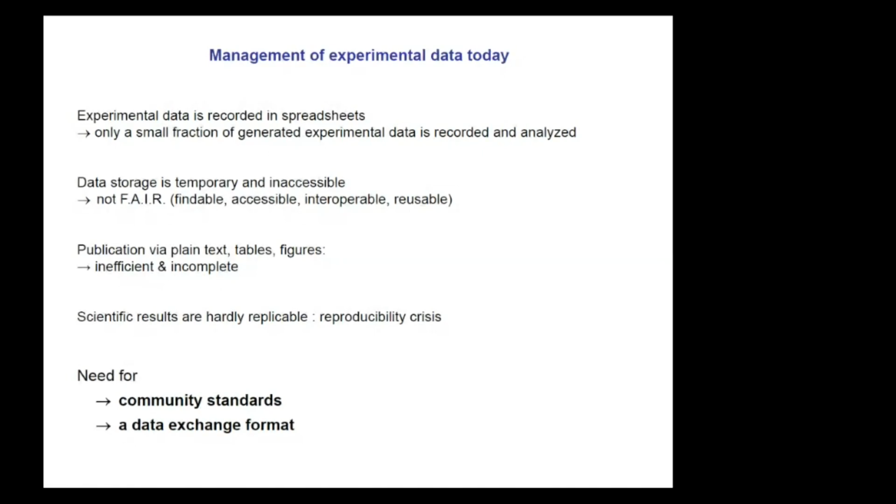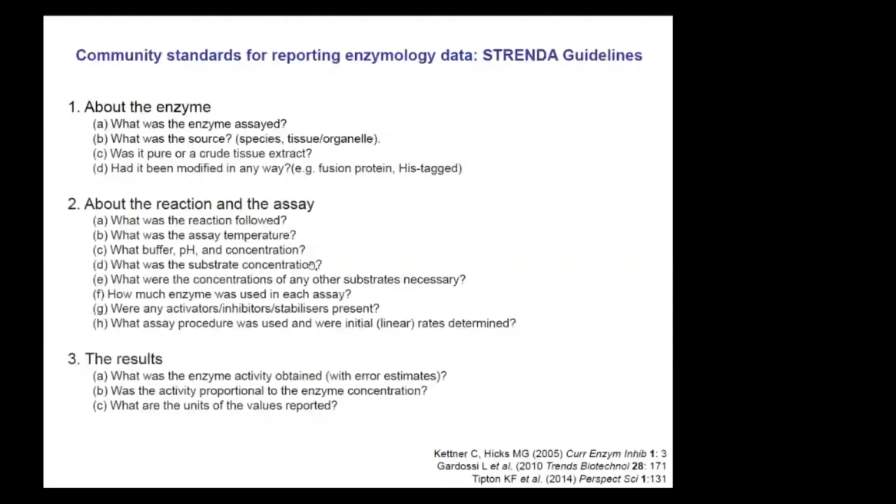And what we need for solving these problems are community standards and a data exchange format for exchanging data to make it machine readable. Now, there are community standards in the field of biocatalysis and enzymology. These are the STRENDA guidelines, standards for reporting enzymology data. And these guidelines give a detailed list on what information should be given in a report of an experiment.